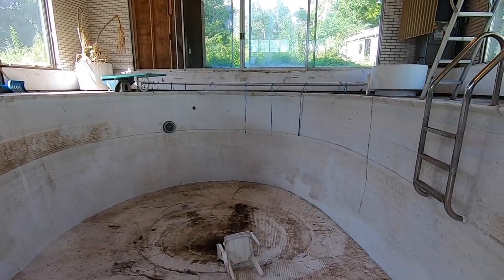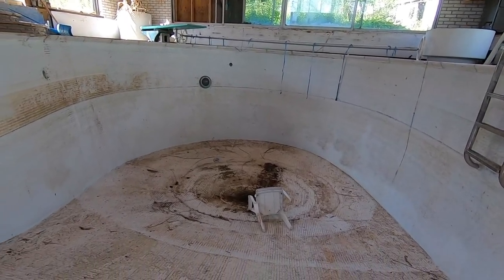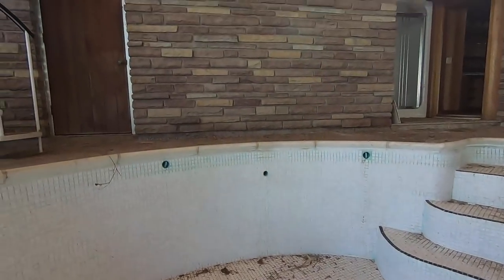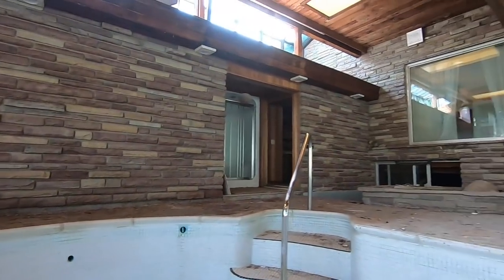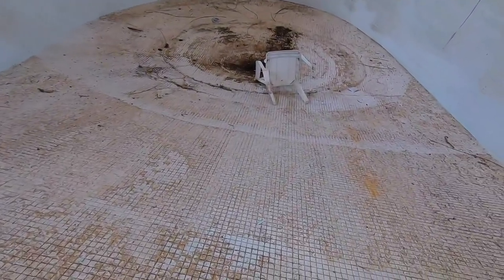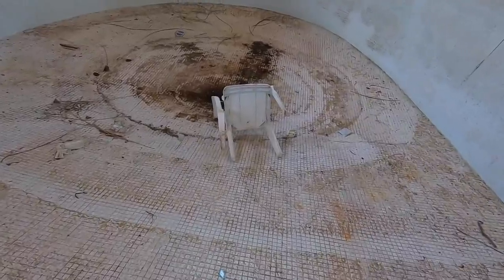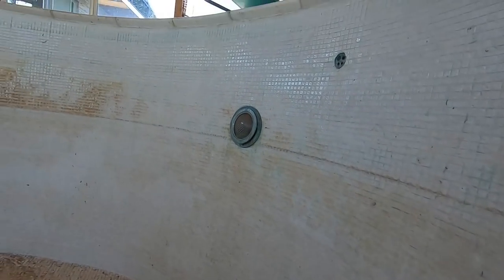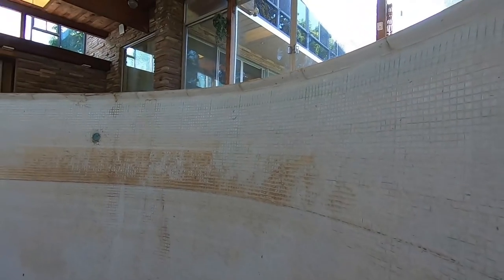Okay, guys, we are gonna start today inside the pool. I am currently in the shallow end of the indoor pool in this abandoned mansion. Beautiful, beautiful room. Let's take a walk down into the deep end, won't we? Somebody put a chair down here. Excuse me, everybody say bless you, Freaktography.